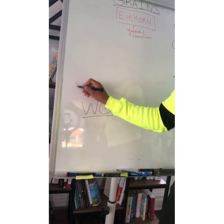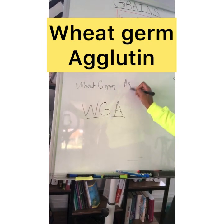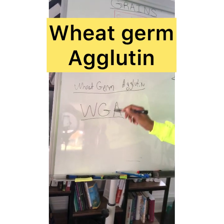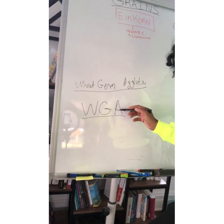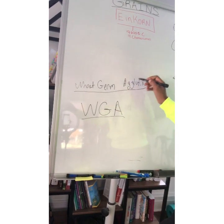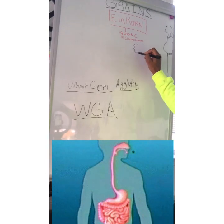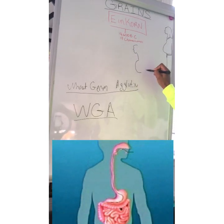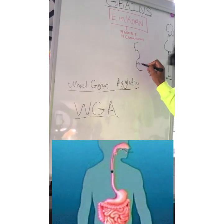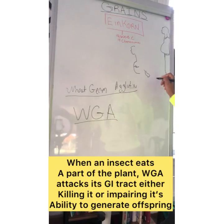WGA, wheat germ agglutinin, gluten. This culprit right here is a part of wheat. Wheat has its own built-in pest-resistant protein. That's what this is. And it's completely indigestible to humans. It's literally able to go from your mouth all the way through your intestines, all the way out, undigested. It's unfazed by the stomach acid, digestive enzymes, biles, it doesn't matter. It goes right out into the toilet.